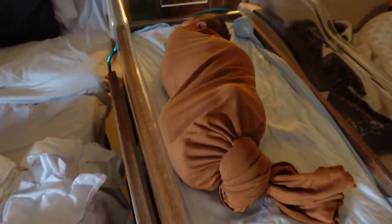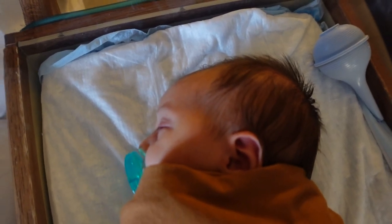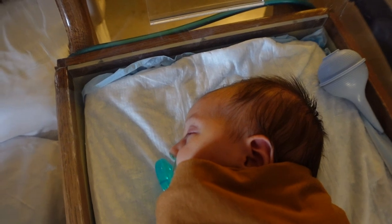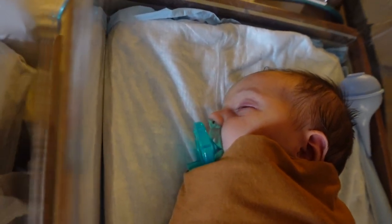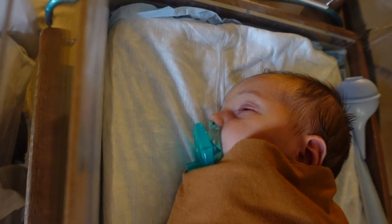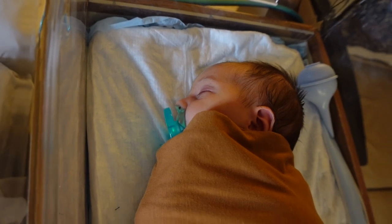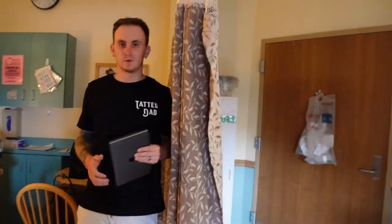But all the reflux was worth it because of how precious all this hair is. It was worth it. Every box of Tums I went through was worth it. Sweet girl. All right, I'm gonna go eat. This mama's hungry.